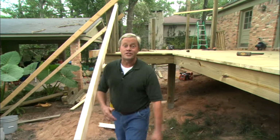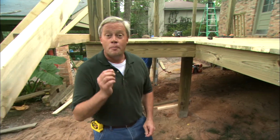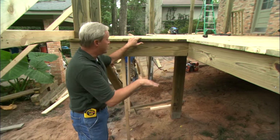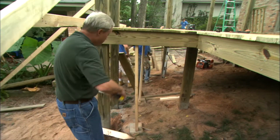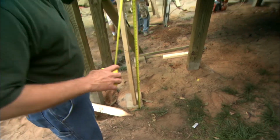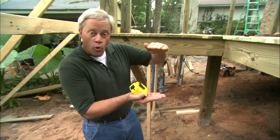Now, when you're building a set of stairs, it can be a little intimidating for some homeowners, but the basic thing you need to know is you need some nice, comfortable stairs to go from this level down to the lower level. That starts with determining the height of the drop. In this case, we're right at 62, 63 inches. Now, for a safe set of stairs, they don't need to exceed more than 7 or 8 inches.